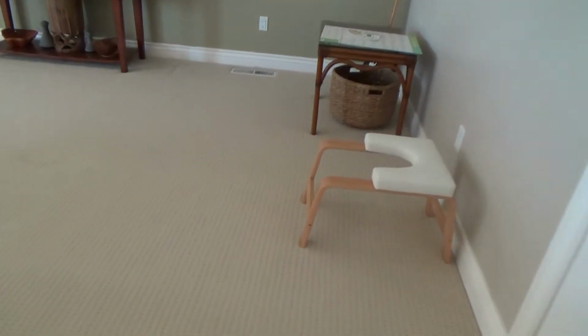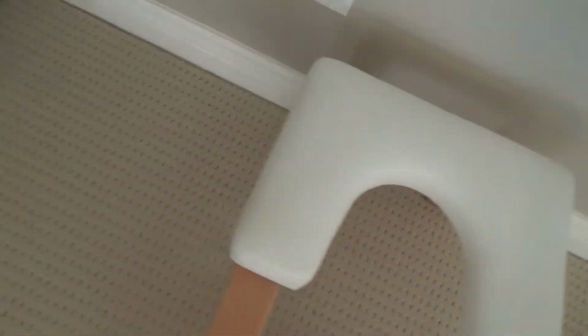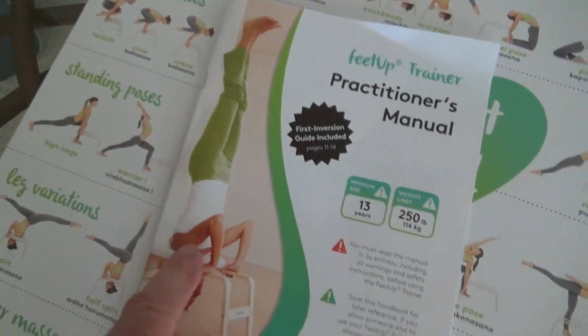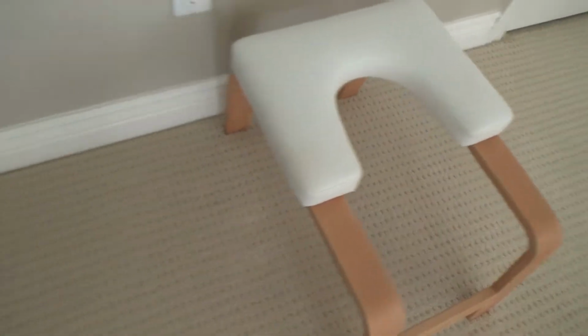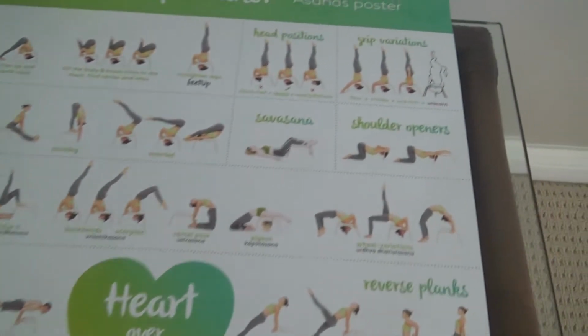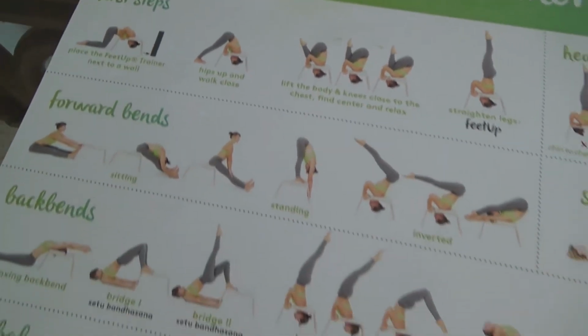Oh, what is this? Oh, that's something Mommy ended up getting. See this? You can do a headstand upside down by using this little thing. I had to put it together the other day, the original feet up trainer, and they give you all these different exercises you can do with this little machine.